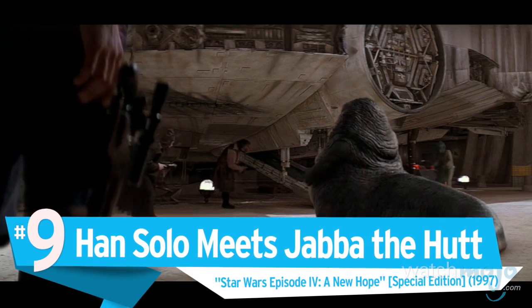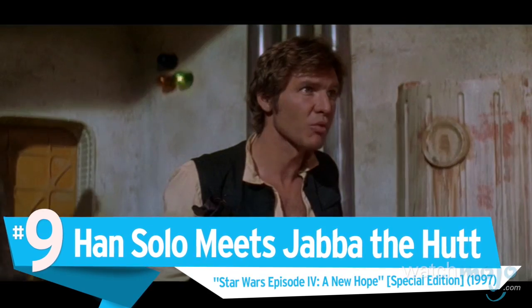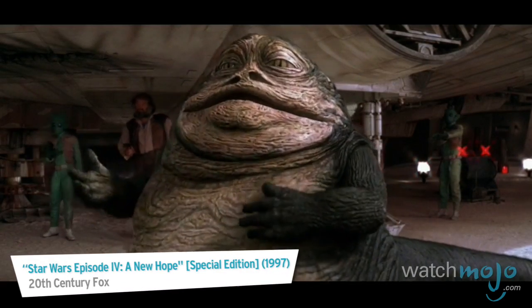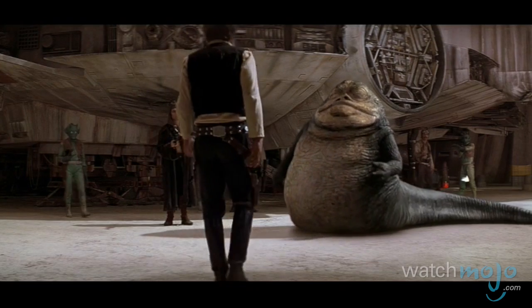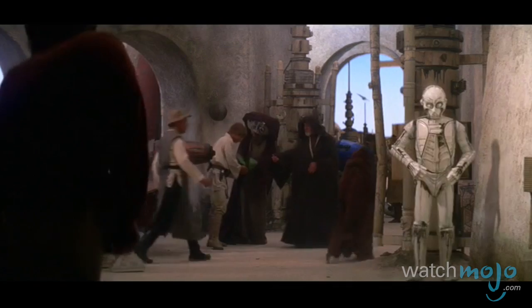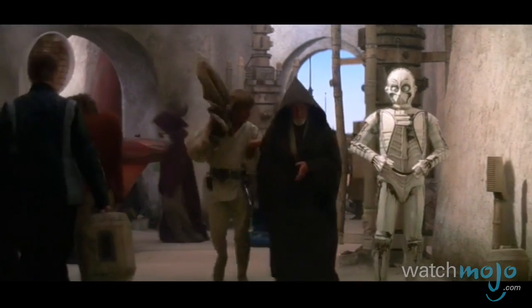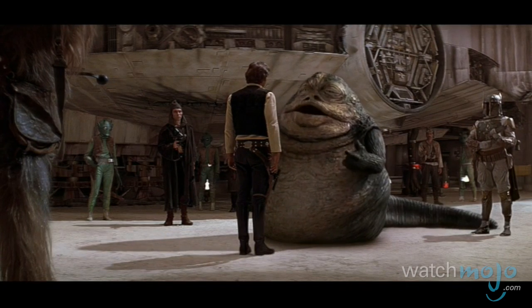Number 9. Han Solo meets Jabba the Hutt, Star Wars Episode 4 A New Hope, Special Edition. The classic Star Wars is not without its faults. Well, that's not entirely true. At least this scene wasn't in the original 1977 version. It wasn't until the 1997 re-release in theaters that audiences saw this scene for the first time. And it was even further improved in the 2004 DVD release.